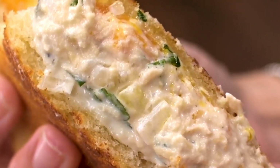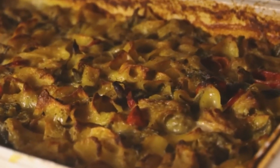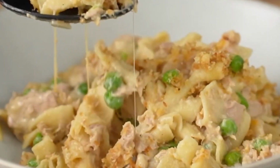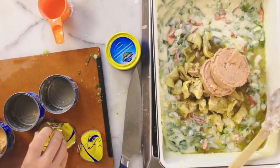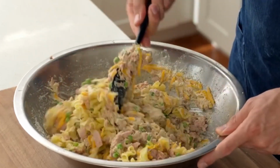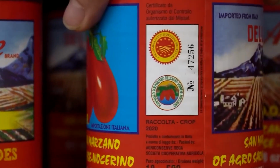Or take shakshuka, the North African and Middle Eastern dish that has become a star in trendy American cafes. Simmered canned tomatoes form the foundation of a spiced sauce where eggs are poached until just set, creating a dish that's as beautiful as it is delicious. Then there's spaghetti sauce, pizza sauce, lasagna, and countless soups and stews, all relying on canned tomatoes to bring brightness and depth of flavor, no matter the season.